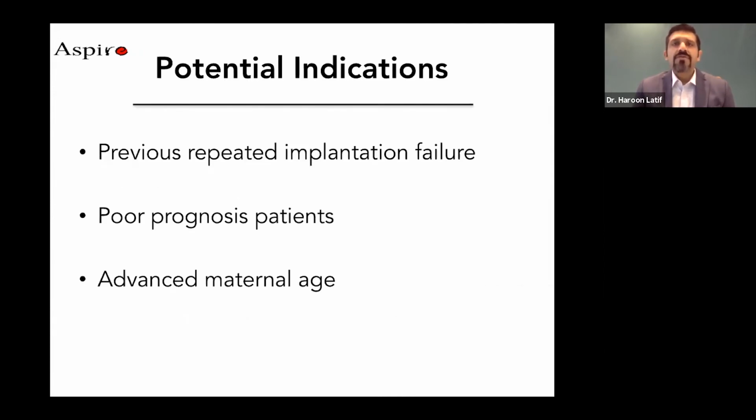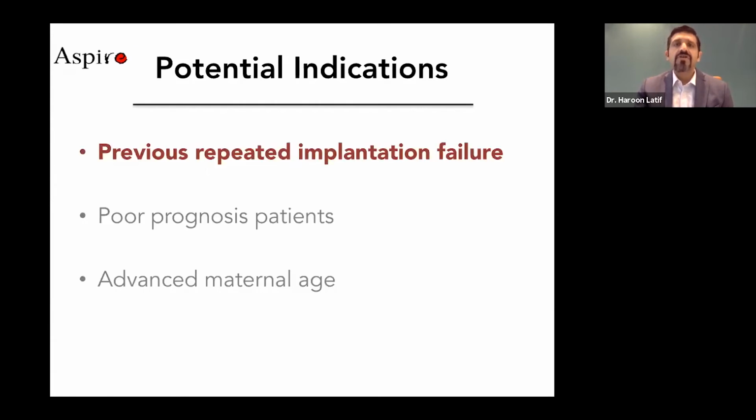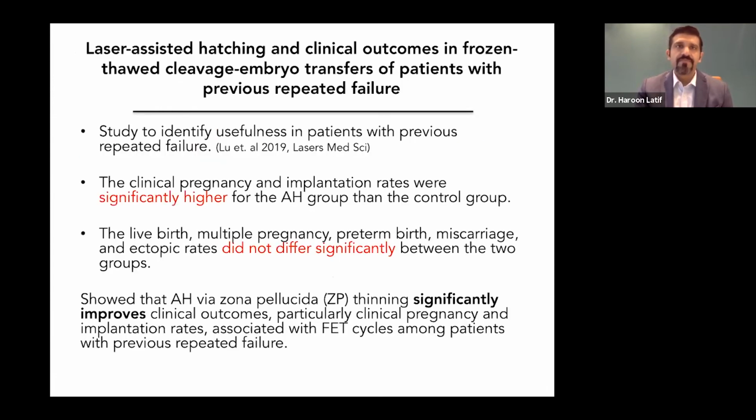As we all know, the potential indications for assisted hatching may be recurrent implantation failure. It can be used in poor prognosis patients, and it has been recommended by some circles. And of course, it can be used in advanced maternal age patients. So let's talk about patients who've had previous ART failures, who've had repeated implantation failures. How will this help in this set of patients?